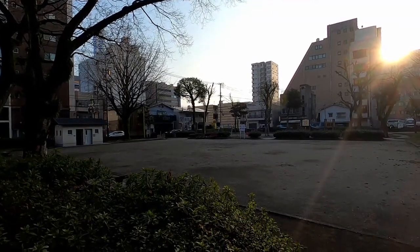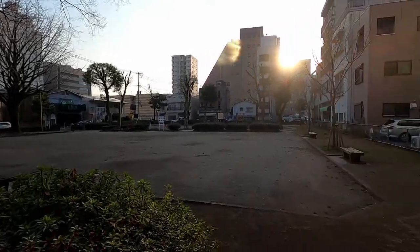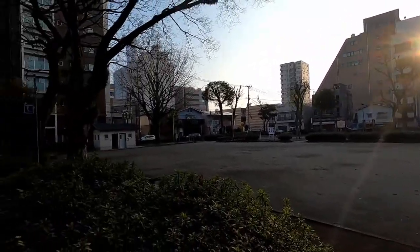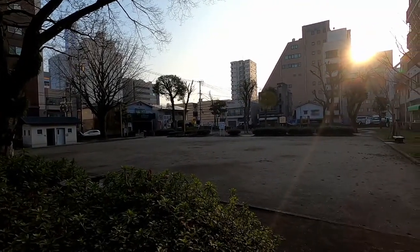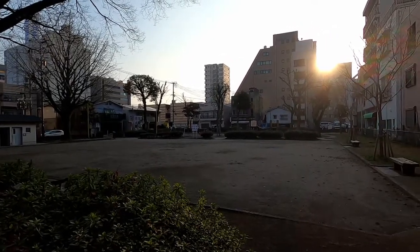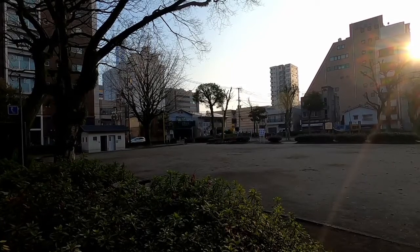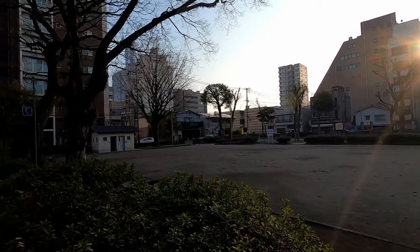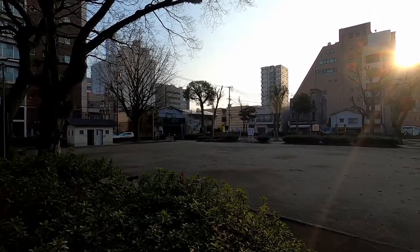This is Kiyotaki Koen, which translates to Clear Waterfall Park. Now, it's pretty obvious that there's no waterfall and actually no river. But there is a Kiyotaki River about a mile from here. So I'm going to retrace its path in an attempt to find out where it is and what condition it's in and where it lets out in Kinko Bay. Let's try this.